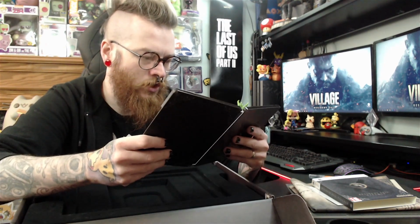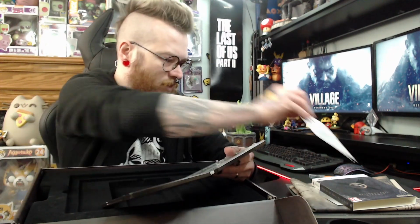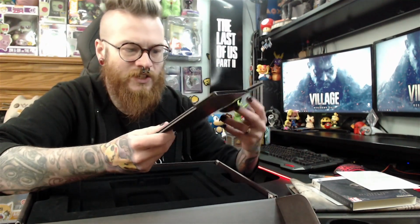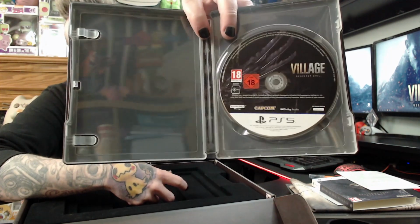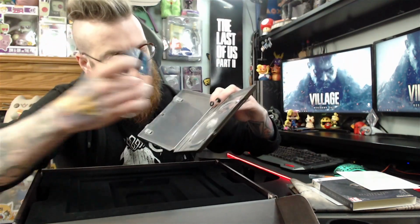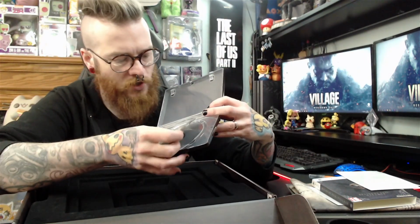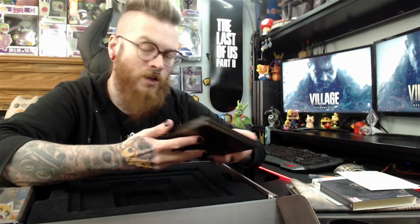Let's open it up. Here we go. Okay, so there's another voucher in there that I'll just hide for now. And then the disc itself, Resi Village, got the little crow's feathers on it. I like that. And there is nothing else inside. Usually there's a picture or something inside the steelbook, but we don't have that this time. And I'm really pleased it's a PS5 version, which I'm hoping will run better than a PS4 version.